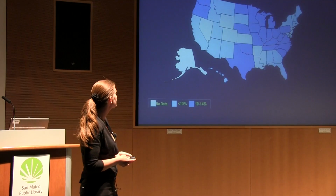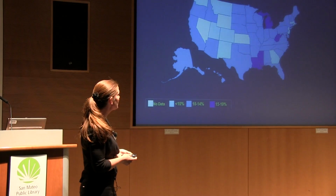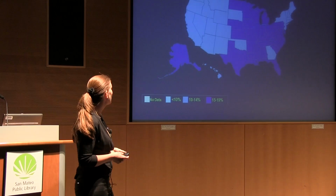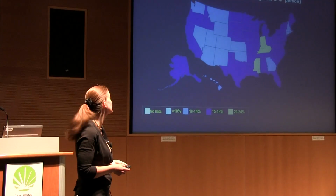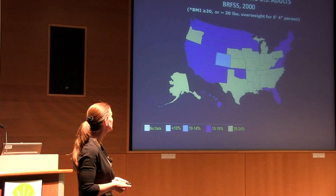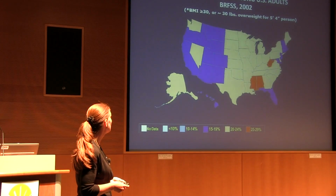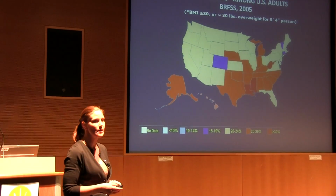As we're moving through these maps, we have the two categories, under 10% and 10 to 14%. In 1991, we add a category where 15 to 19% of some states are obese. And this continues. In 1997, we're adding another category where 20 to 24% of the population is obese. And it continues. By 2001, we're adding another category where Mississippi has an obesity rate of 25%. And by 2005, over 30% of some states is obese.